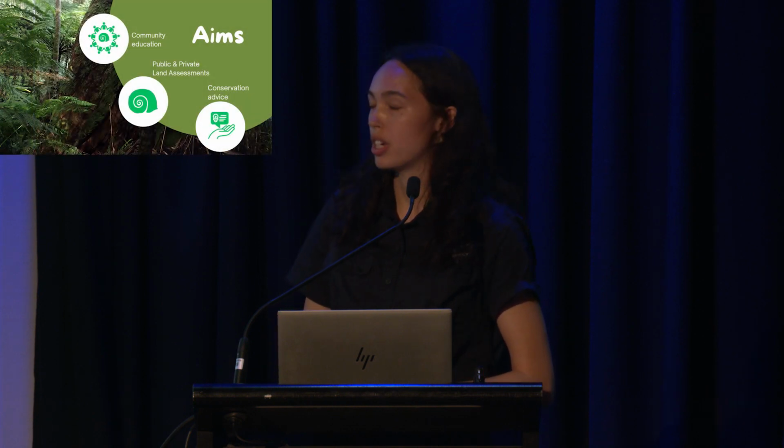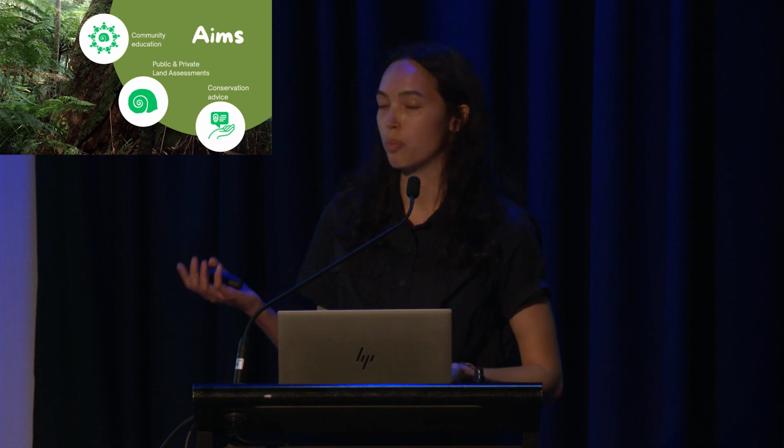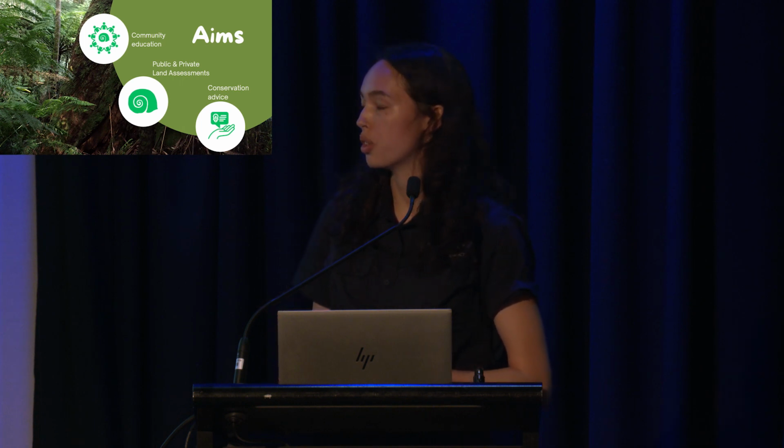So similar to the butterfly project that Molly talked about, one of the major aims of this project was building community awareness and engagement. We also aim to survey public and private land. And specifically with those private land assessments, we were hoping to inform and engage landholders on their land snail communities on their property, and then subsequently provide them with conservation advice, how they can protect and restore their communities and their habitat for snails on their property. And this is really helpful because it provides people with a sense of custodianship, so they want to help the snails on their property and create a snail diverse environment for them.